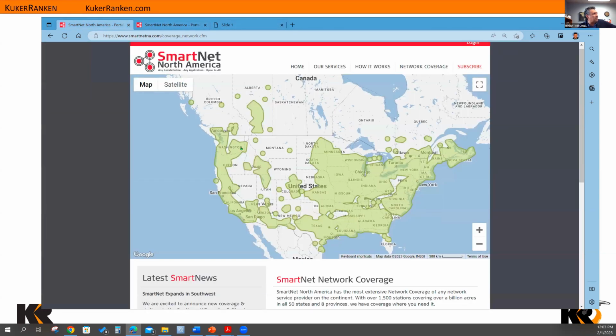And back to the SmartNet network, you can see all those base stations. This is the coverage area of where you can receive corrections if you have internet and you have a subscription to the SmartNet to get centimeter level accuracy on your GPS receiver or rover. You can see there's a lot of white spots, which is where there is no reach of those base stations or the ability to get RTK quality corrections in some of the unpopulated areas and some areas that are just remote, haven't been filled in.